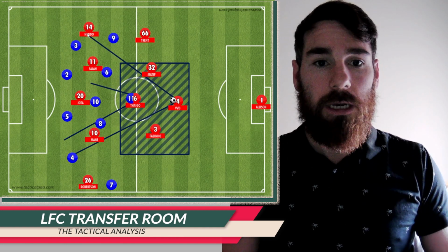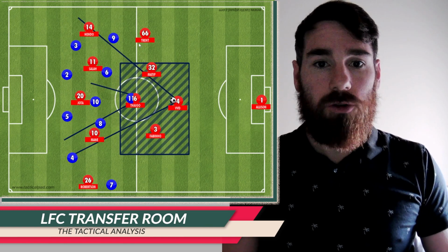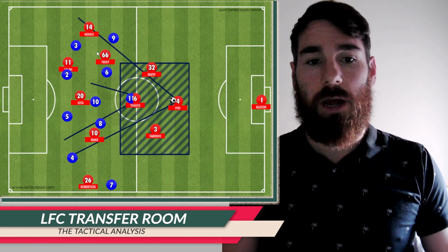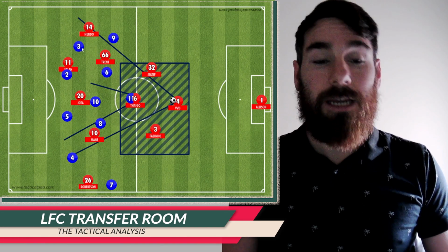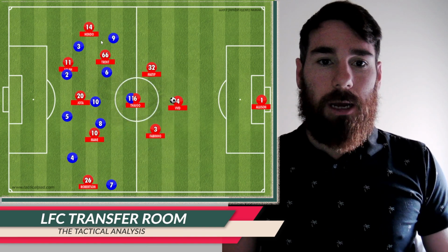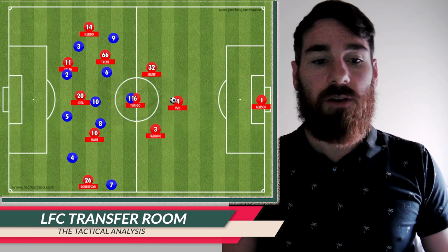out wide, and then all you need from there is Trent to come inside, Salah to run the line, and Hendo's got a world full of options. And Digne, who's a good player, doesn't know what's hitting him, quite frankly. I do think in this game it's a matter of when rather than if.